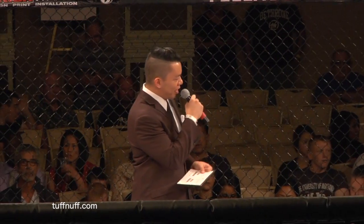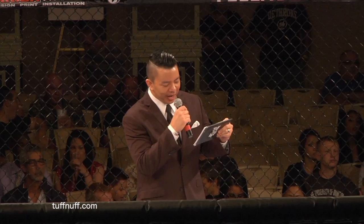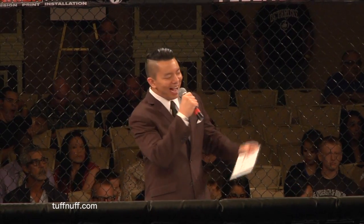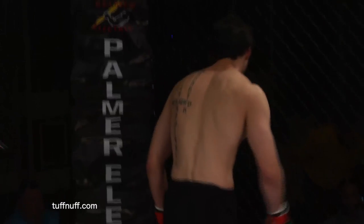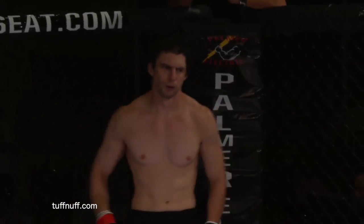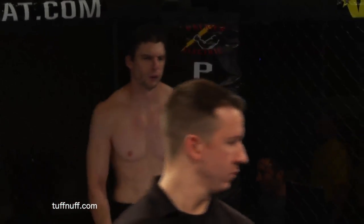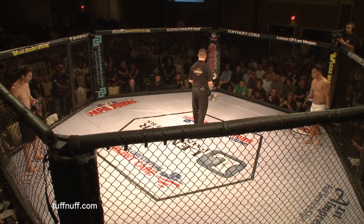His opponent stands across the cage in the red corner with no wins and 1 loss. Fighting out of Fight Syndicate, Casper, Wyoming. Here is Kyle Colvin. Your referee in charge of the action inside the cage is Dr. John Quinn. Burgess wearing the white, Colvin wearing the black.